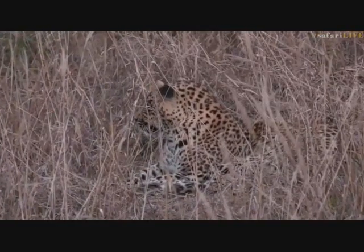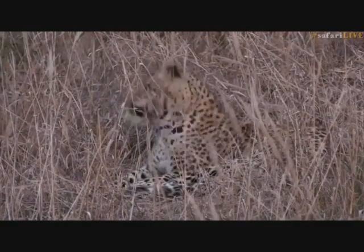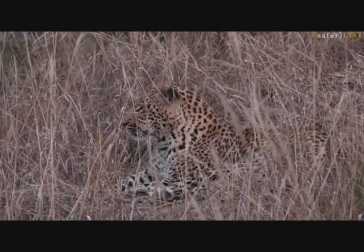So it seems that I got it the wrong way round. The one that was calling was the female, because the female's the one with the blue patch and the male is the one with the red patch. As soon as I said it, I knew something didn't feel right.